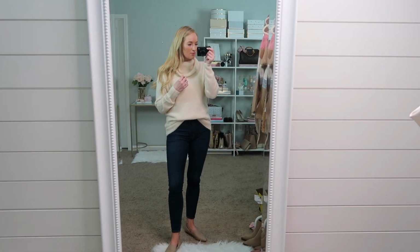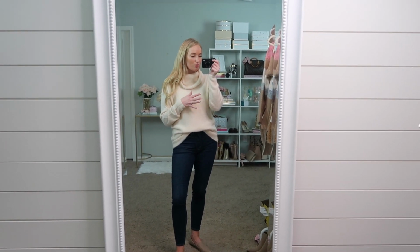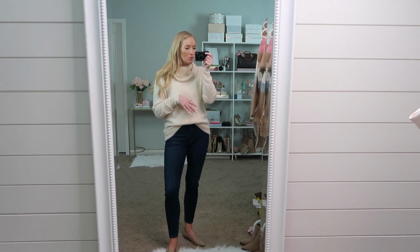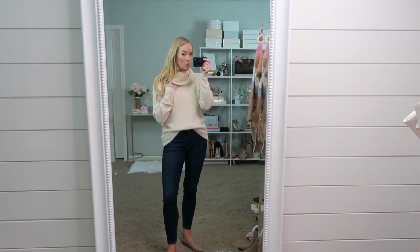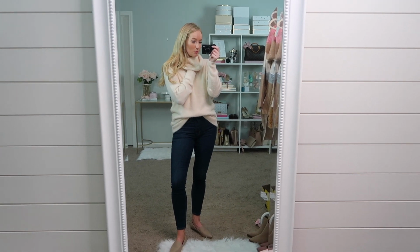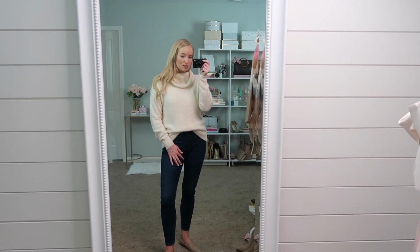I'm not a huge fan of the color. It's very creamy, so I think I would prefer a really pretty rosy color, not a coral. I would probably prefer that over this one, or the pink. I really wanted the pink one, but it's sold out. This is a size small. I feel like it runs true to size.